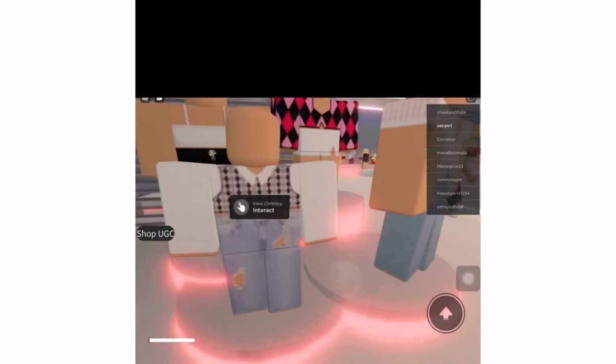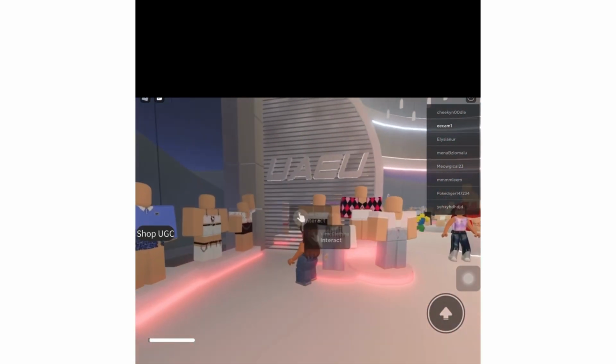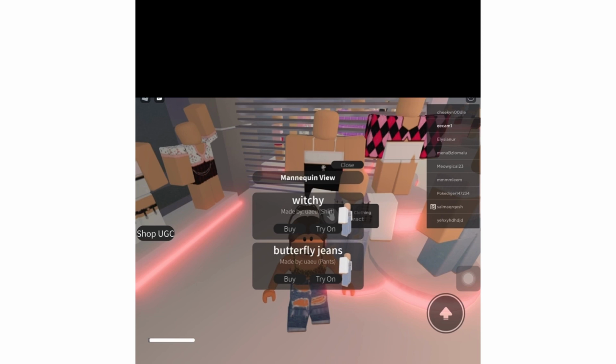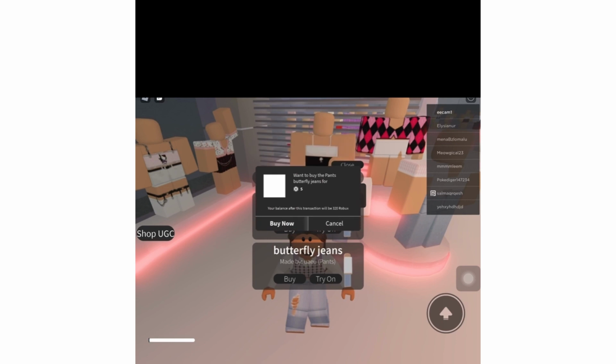Oh my god, this is so cute. It's like an old school kind of outfit. Ooh, nice. That kind of looks cute with this. Does it match? Yeah, it kind of does. Okay, let's try those on. Yeah, it does. Okay, we're gonna get that. Told ya, it's just gonna be me buying outfits.